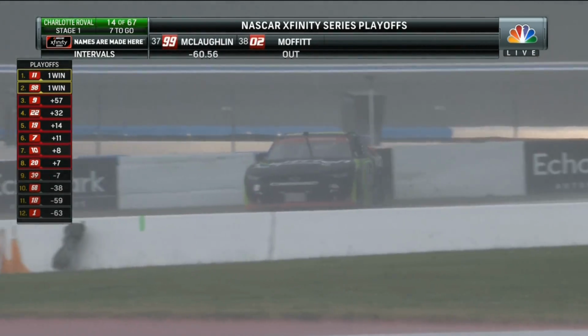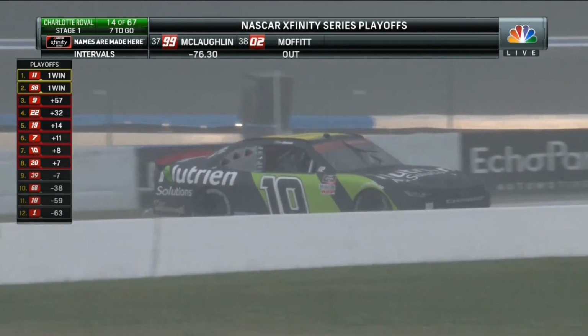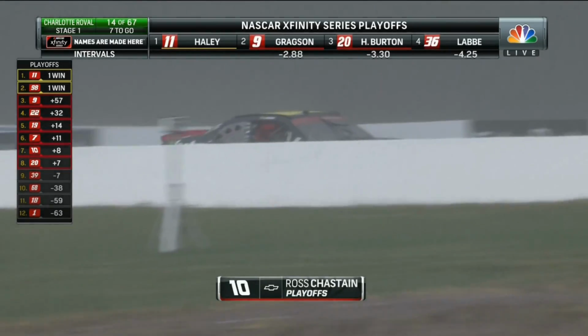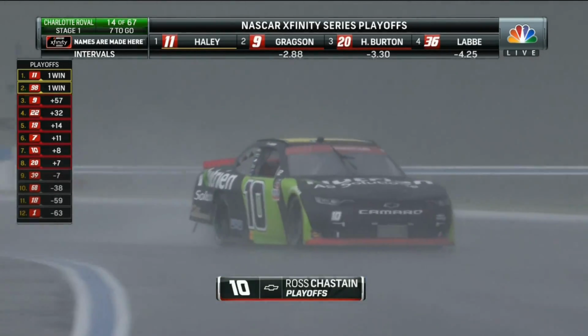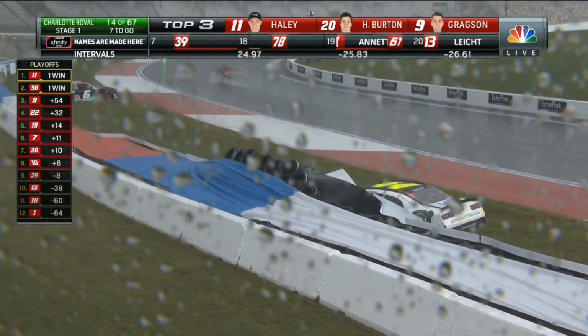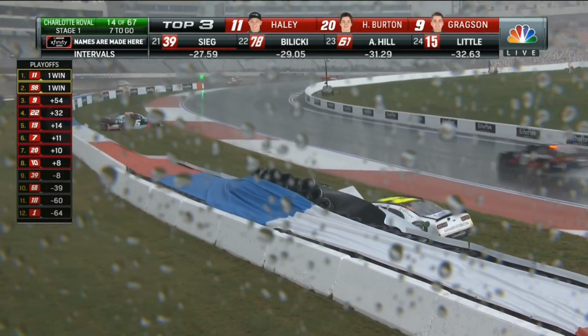His windshield wiper doesn't work. Haley right now is out front, and we know his windshield wiper doesn't work either. And remember, it's raining really hard. Remember what's on this stage is the goal, Jeff. I don't want you to push because you can end up like this right here. Another car heavy in the barriers, and this may bring the caution out.